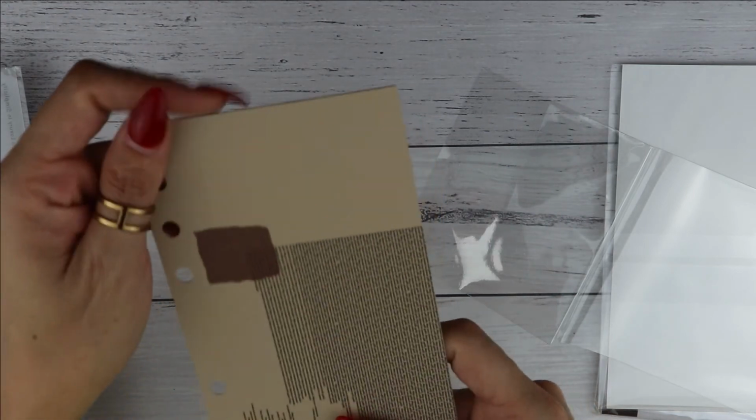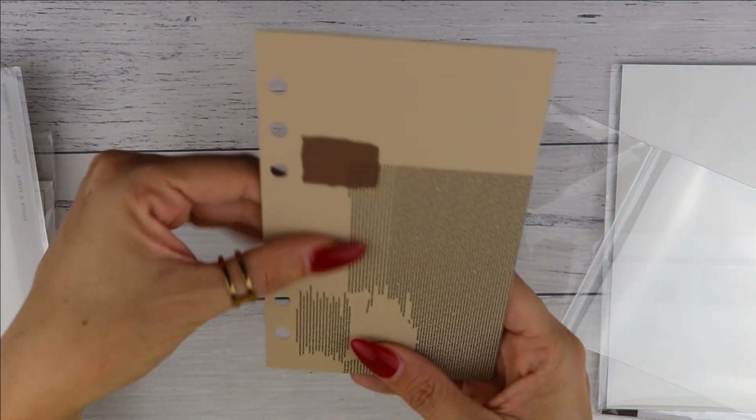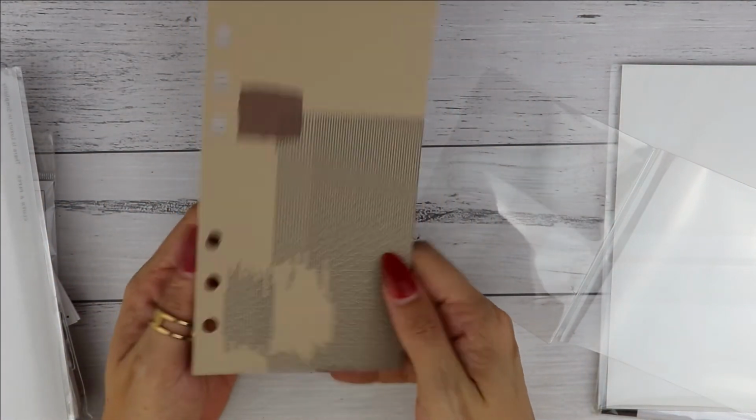This one has to be my favorite. My absolute favorite so far, and it's going to my planner straight away. Oh, it's texturized. I don't know how to say it, but it feels really good. It's a beautiful, beautiful dashboard. That's also going to my planner.